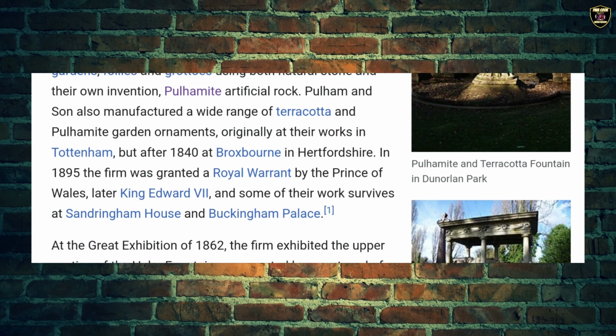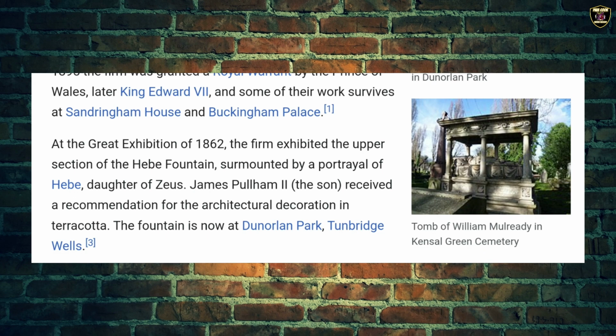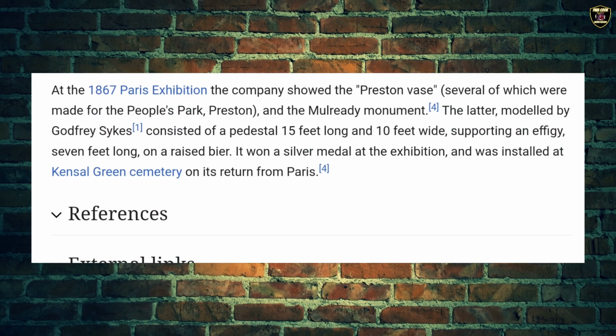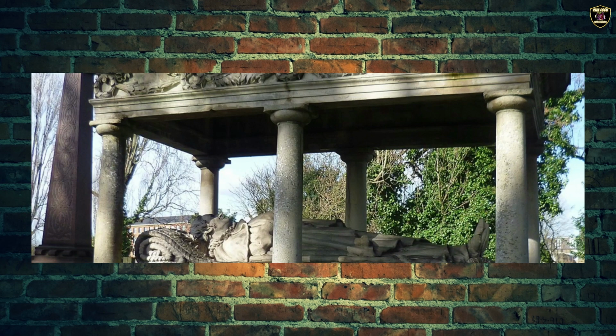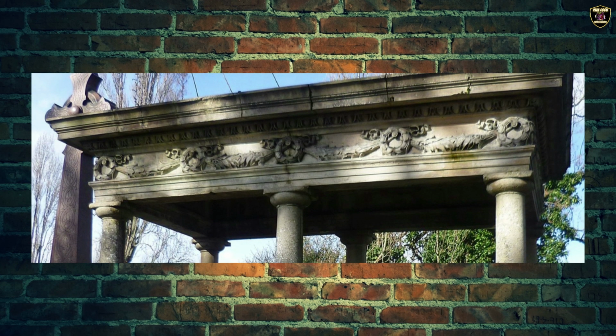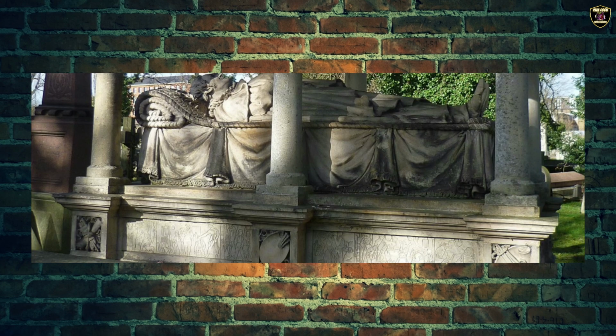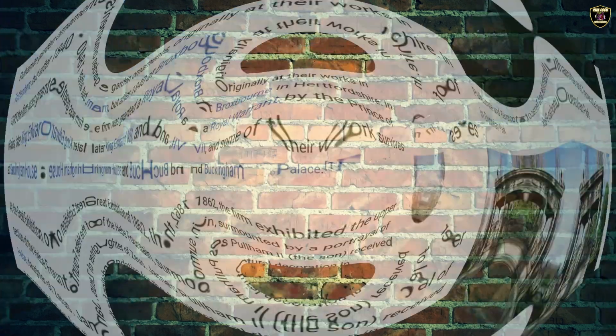Originally at their works in Tottenham, but after 1840 at Broxbourne in Hertfordshire, in 1895 the firm was granted a royal warrant by the Prince of Wales, later King Edward VII, and some of their work survives in Sandringham House and Buckingham Palace. So this is some of their work, and we're just going to go through some pictures of other work that they've done as well. So let's have a little look.